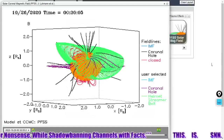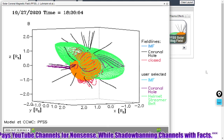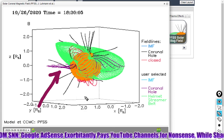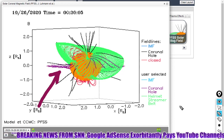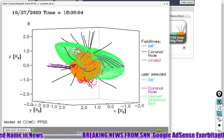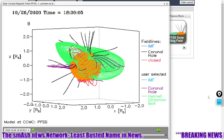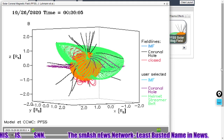Let's move on to the coronal magnetic field plot. I would note, yesterday we saw this also, these persistent coronal hole potential field force lines out here pointed out towards STEREO A. That's a little odd. So it could be some erroneous data though, so nothing to really write home about there. And it also shows potential field force lines that are open in black and potential field force lines that are closed in pink.